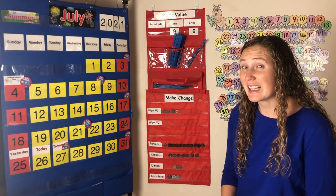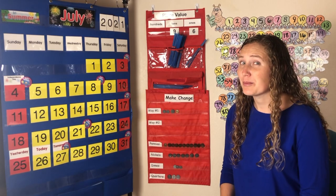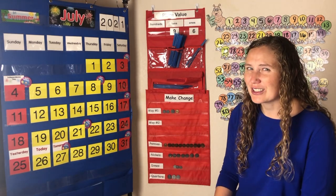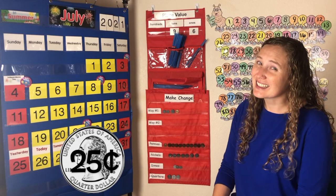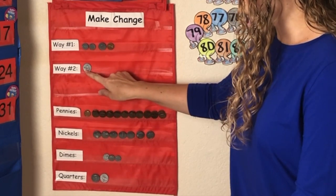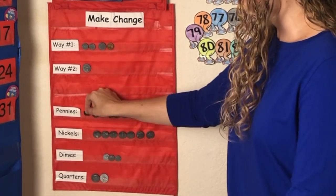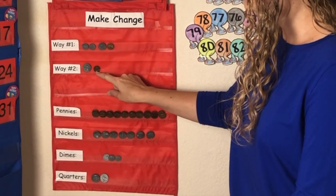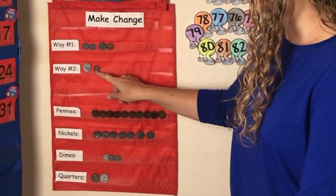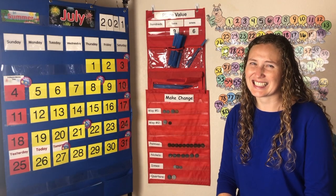We could use even less coins though. Our 2 dimes and 1 nickel made 25. But we have a coin that's worth 25 all by itself. It's called a quarter. Let's use a quarter. 25. Now we just need 1 penny. 26. 2 dimes, 1 nickel, and a penny, and 1 quarter and a penny. 2 ways to make 26 cents.